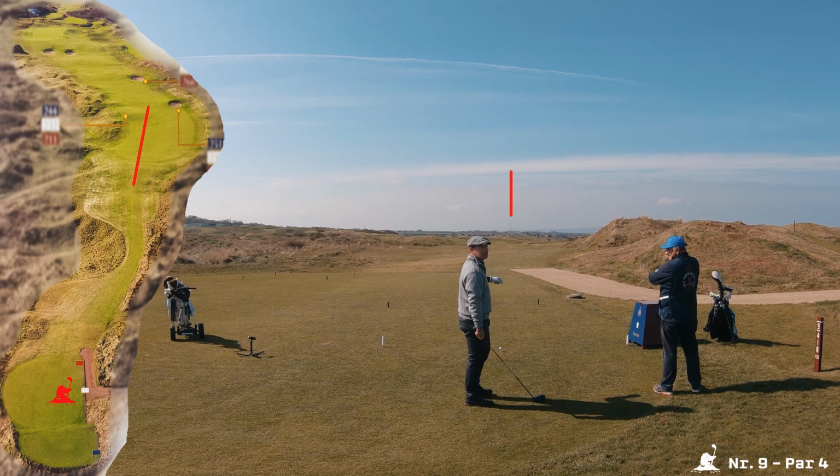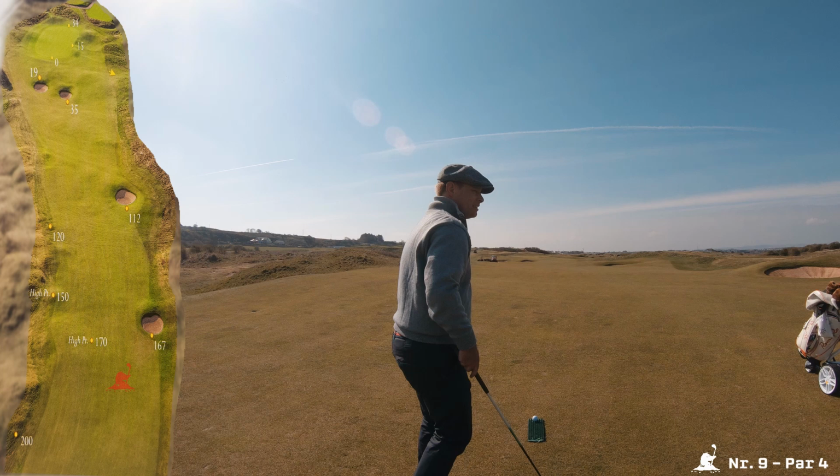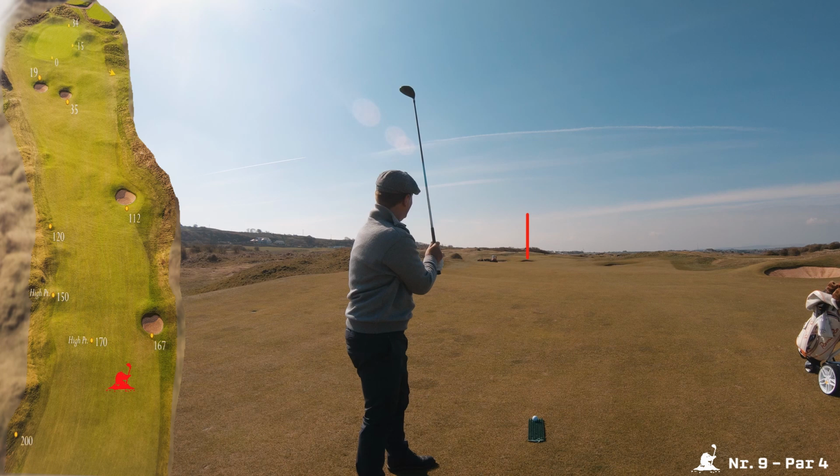French Quarter of Portrush, and that's where we're aiming today, with no wind at least. So second shot towards the bank. Everything right is bad. Valley of Sin. We'll have a look at that. Oh, I'm trying my best to keep it left.